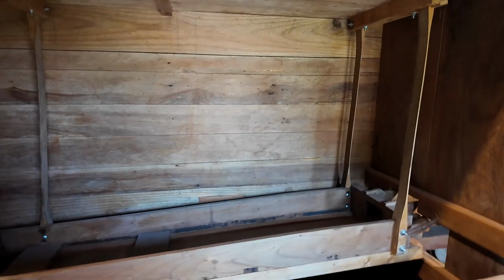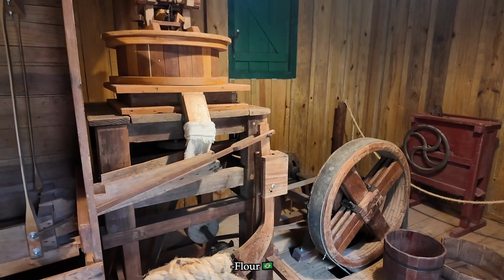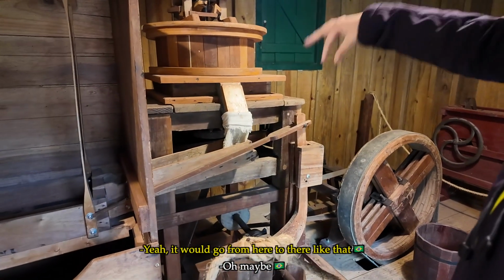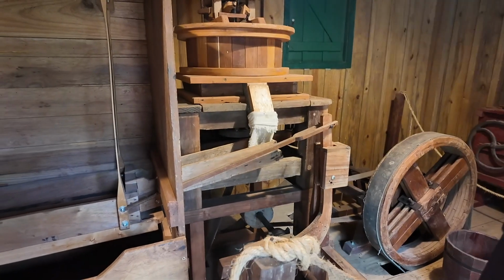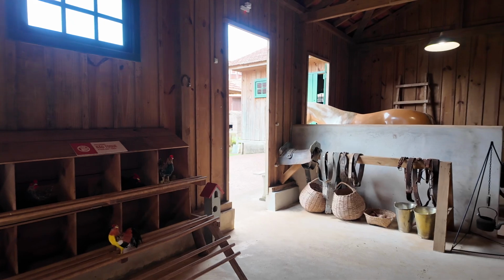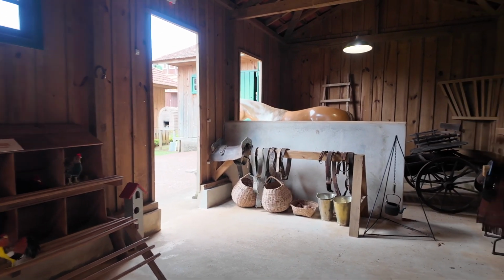What is this for? Eu acho que é pra debulhar milho. Milho? É, coloca milho ali, debulha e sai os grãos aqui. Yeah, maybe it's for flour. And then it would be run by the water. In the Netherlands, a lot of museums also have all these sounds that they play. It's so funny.